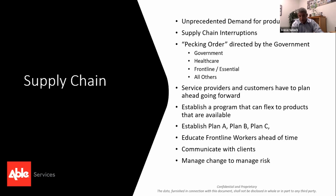We also want to make sure that we're managing risk and safety. So we have our risk department, our safety department, and our procurement department. We are constantly looking at the chemicals and equipment that we are bringing into the buildings to make sure that they're adequate in doing the job and also safe for our employees and the occupants of the buildings.